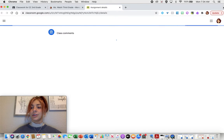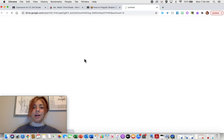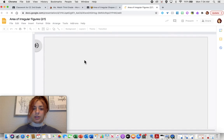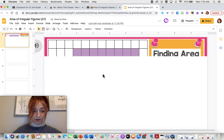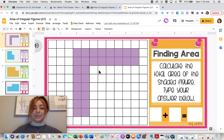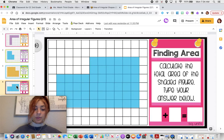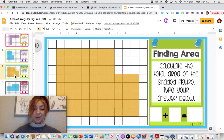And again, during our Zoom today, like I said, we got a lot to cover in Zoom. We are going to be talking about area of irregular shapes. Now you're looking at this and you're like, Miss Walsh, what's happening here? And that is a great question. We are going to talk about it in Zoom today. So make sure you keep that in mind. We are going to work on it together on Zoom, so that way we can answer any questions you may have regarding the irregular figures.